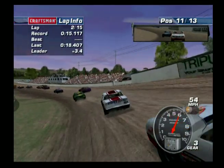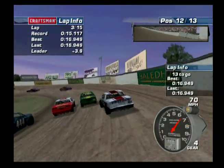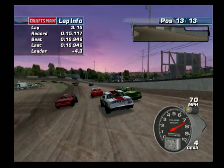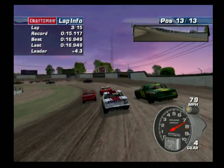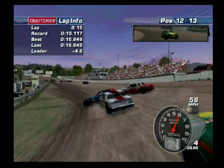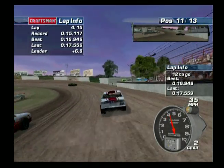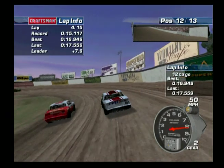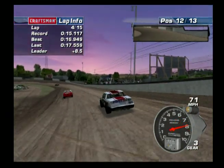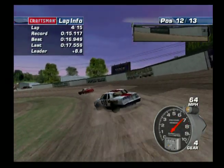Oh my god, get off that. Ooh. Wow, we would have been on the outside of four wide there. That would not have been good. And we're in last place. Yay. Wow. Oh no. Don't flip him over. That was close. Yeah, I kind of got over aggressive there. I was just going to push him out of my way, but we almost flipped him over. And we can't do that to a fellow competitor.